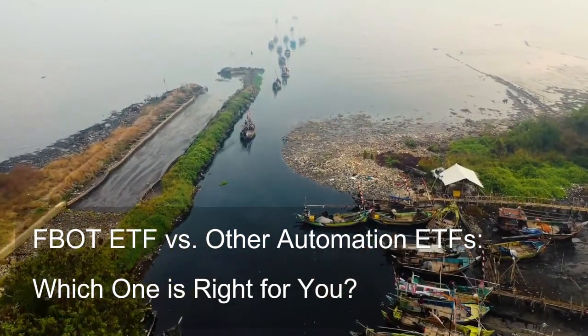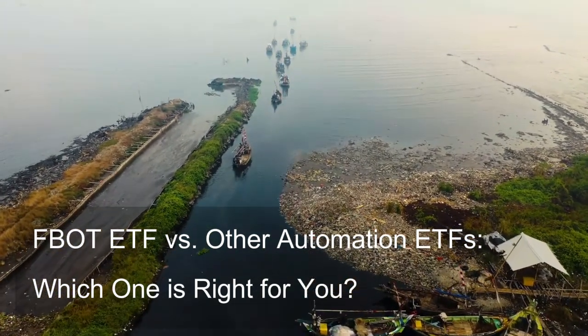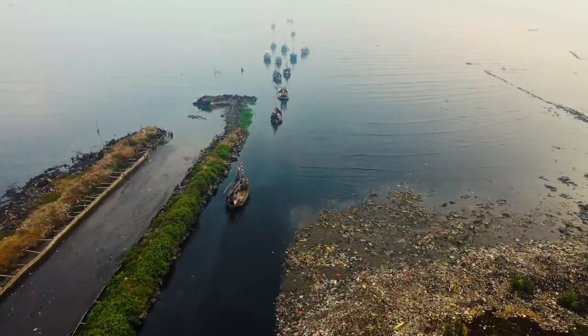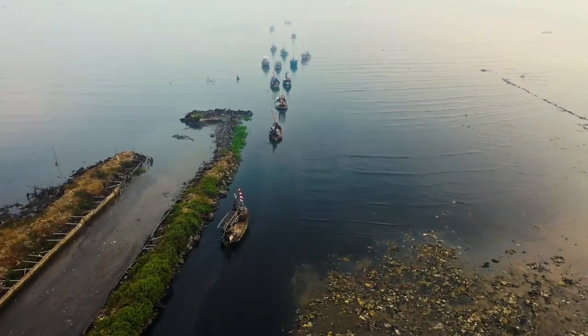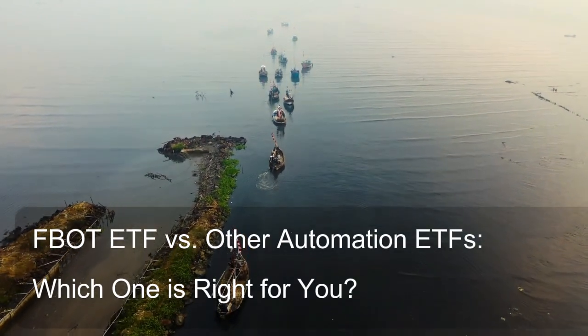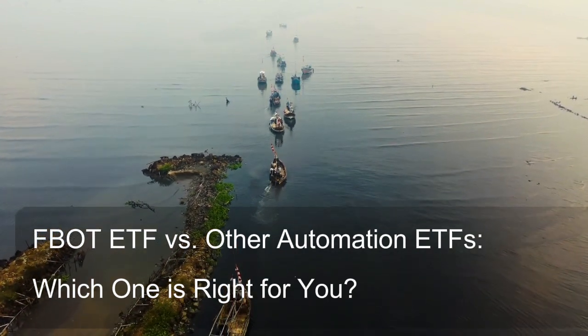Question 2. What is the investment thesis behind FBOT ETF? The investment thesis behind the FBOT ETF rests on the belief that automation is a transformative and disruptive force that will continue to reshape industries and impact various aspects of our lives. This thesis is built upon several key arguments here.